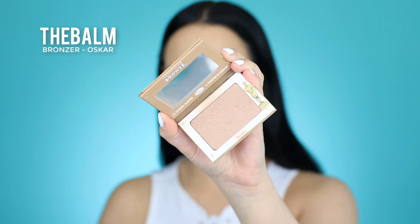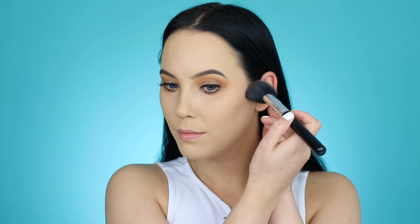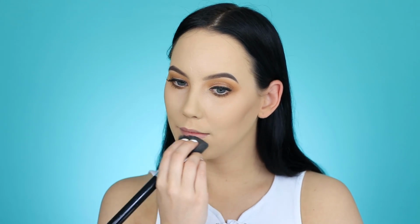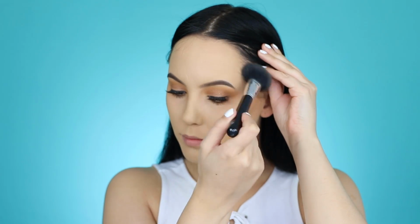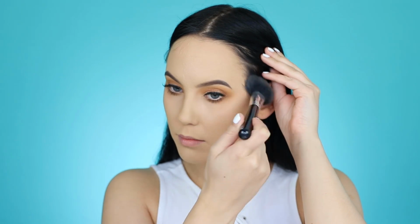Now for my face, I'm going to use the TheBalm Cosmetics bronzer in the shade Oskar. This is a very nice bronzer they have recently launched. This is a new product from TheBalm, and I really like the shade Oskar that I'm using right now. It's not too warm, not too cool. It's a perfect shade that you can use to contour your face, but you can use it to bronze your face as well. I'm really liking it and it's really easy to blend on the skin.